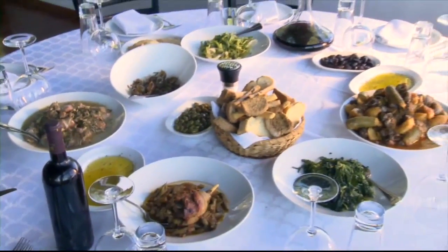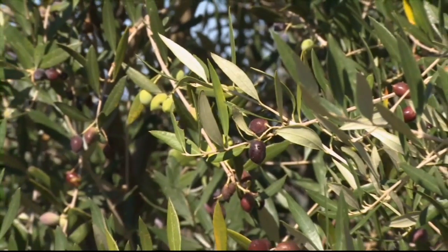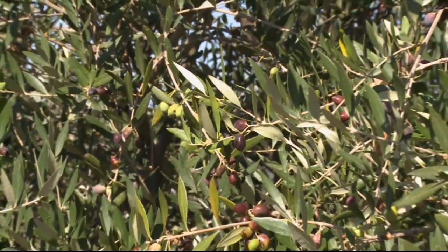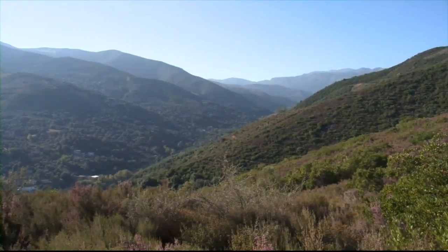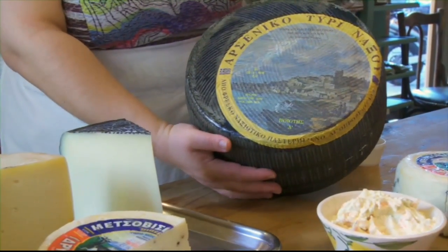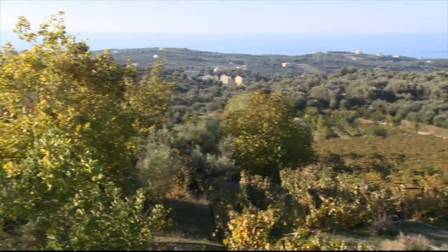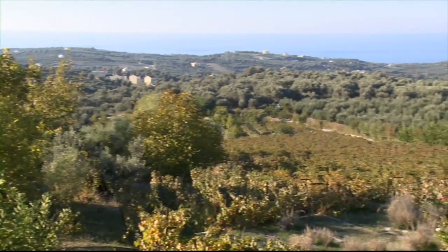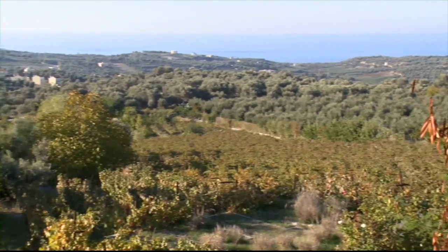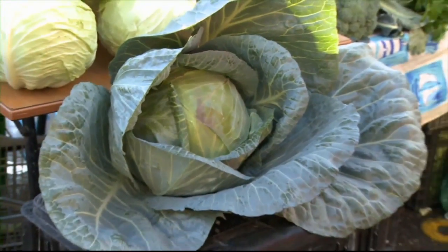Cretan cooking draws on the enormous resources of this fertile island. Crete produces more olive oil than any other Greek region. Its mountains boast more edible plants than anywhere else in Europe. It has an ancient cheese-making tradition, while its gentle climate nurtures a wide range of fruits and vegetables. Underpinning the Cretan approach to food is an insistence on absolute freshness and simplicity.